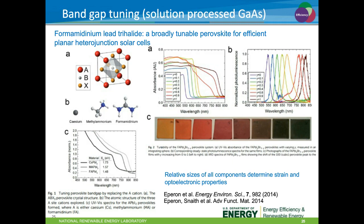And the reason why we're excited about these systems is that all the high-performance systems, that is to say, all the world records for the last year and a half or so, are based around solution processed films. So all the top performers are basically made from ink formulations. And that opens up a lot of opportunities in terms of scalability.